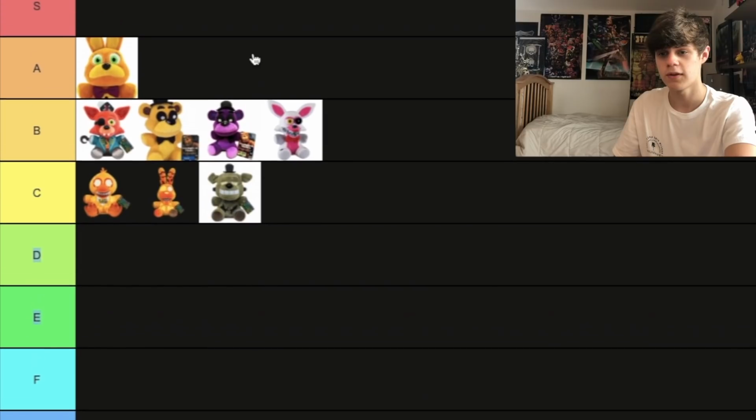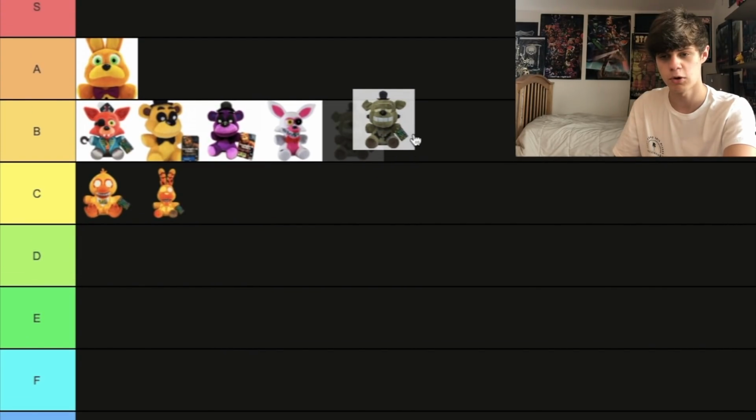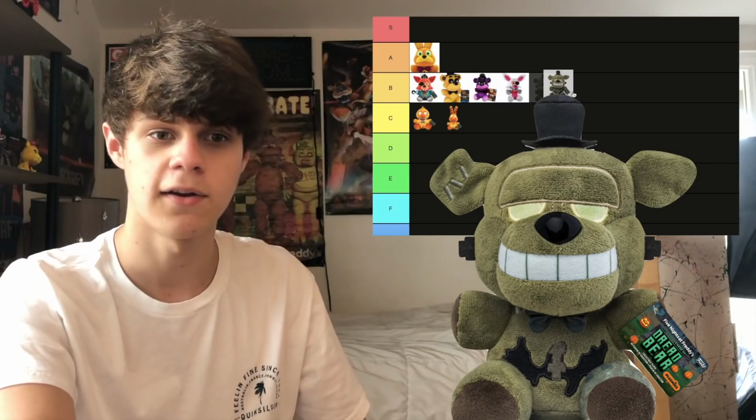Dreadbear. This is probably one of the best plushies out of the Curse of Dreadbear merchandise. There's no printed on color on it, and it's a pretty accurate plushie.